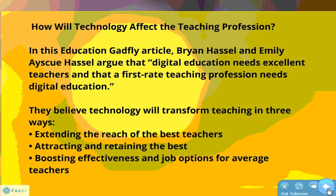Excellent teachers need to use excellent technology, digital education. But that digital education alone is not enough. Digital education needs to be married with excellent teaching. And when both of these things are excellent, when we have first-rate teaching and high rate of digital education, we can achieve excellence in education and flip this paradigm.